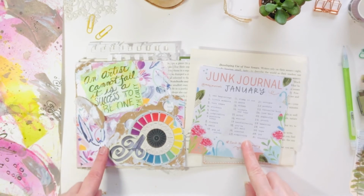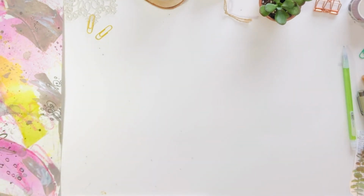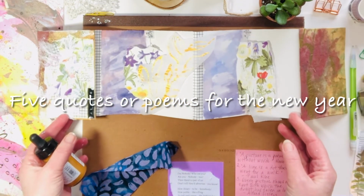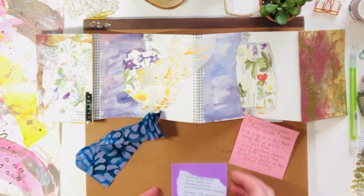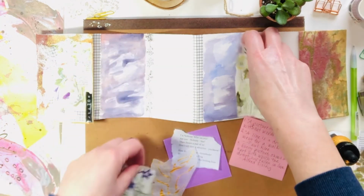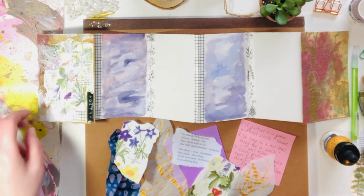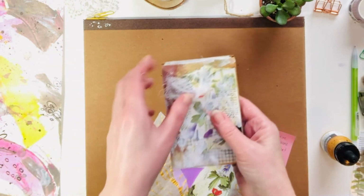Okay, moving on now to the next project that I started, and if you care to check an earlier video, I have another accordion book that I made out of a long strip. And for this one, I'm looking for 5 quotes or poems in the new year. I'm really just checking in on this one with you. I haven't worked on it too much, but I have been inspired. I thought 5 sentiments, poems, or quotes would be pretty doable. And so I've done just a little bit.